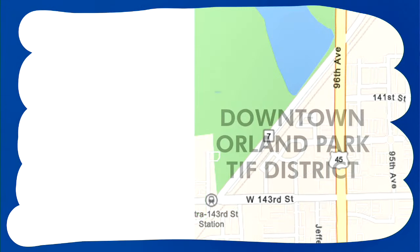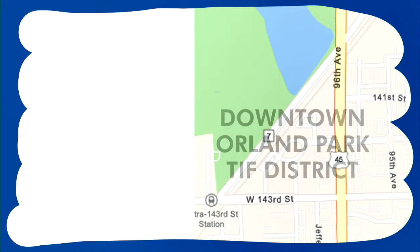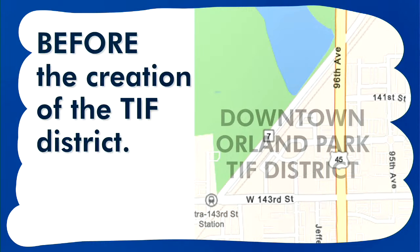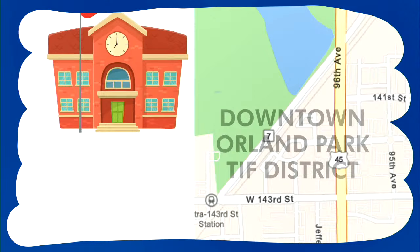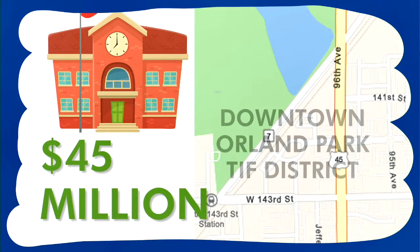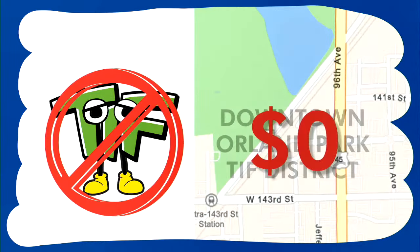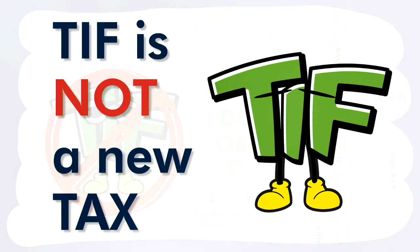TIF doesn't pull money from schools or any other taxing body. All other taxing bodies are entitled to the tax revenue they were receiving before the creation of the TIF district, and schools and other taxing bodies will receive the benefit of the tax revenue after the TIF district expires. Without the TIF district, the assessed value of all properties within the proposed downtown Orland Park TIF district will remain $0. Remember, TIF is not a new tax.